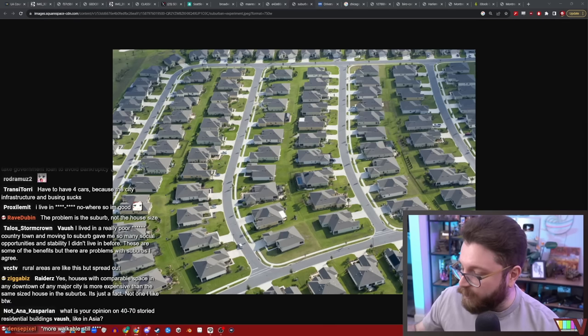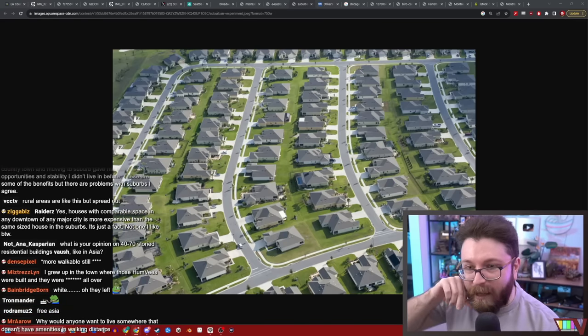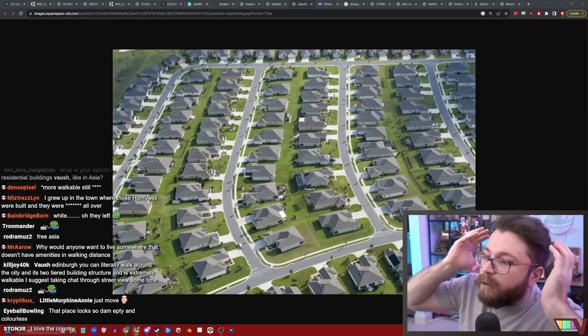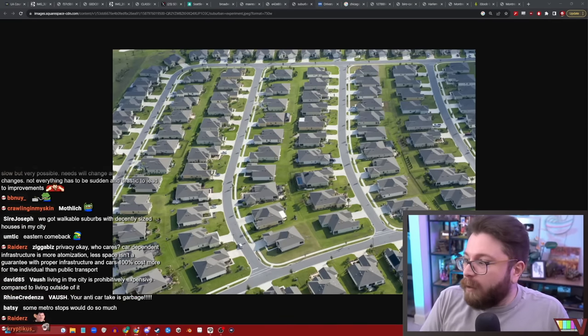If you want a big space to live in, and you don't want to pay city prices, then oh man. People don't know how. People don't understand how subsidized suburbs are.